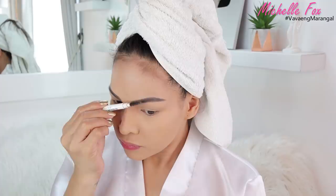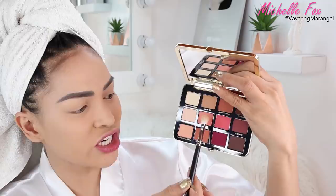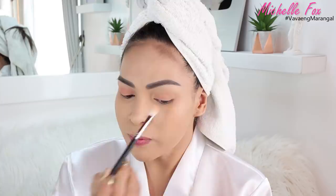Let's move on to eyeshadow. So I'm gonna use this Too Faced Just Peachy Matte. So I'm just gonna use this shade here. It's called Just Peachy. And then, ilalagay ko lang siya dito at i-blend ko lang. And then, dito rin sa kabila, i-blend ko lang din ng bonggang-bongga.